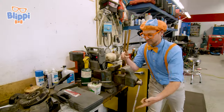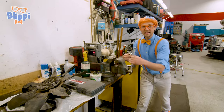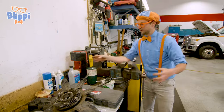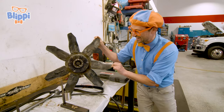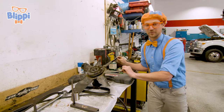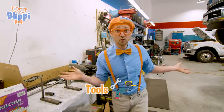Turn this and see it closing? Yeah. Keeps things held right here, so then you can work on it. Look. Yeah, looks like a fan. It looks like a fan that goes in front of the radiator. Wow, I sure do love mechanic shops and tools.